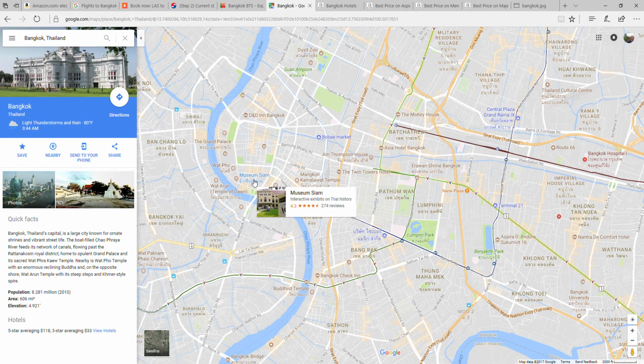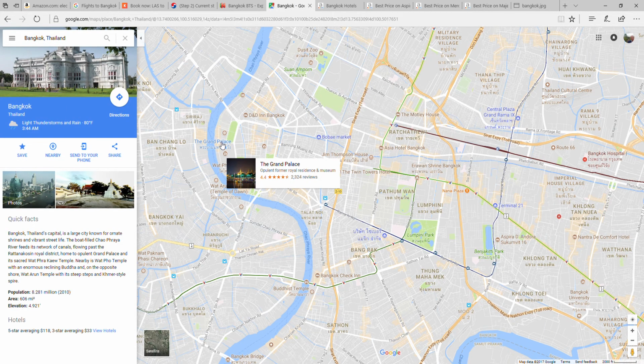In this area too, the Wat Pho, the Grand Palace. But as you can see, there's no BTS station within walking distance. So if you want to go to these areas, you're going to wind up taking a cab, or you can take the BTS here to Saphan Taksin, and then take a water taxi. You can get off here, you can get off here, you can get off here. So those are your two options.